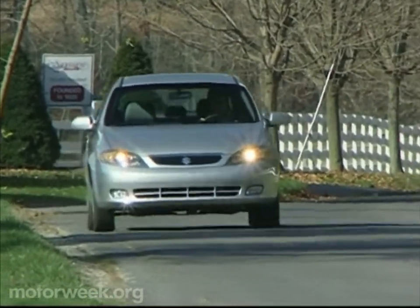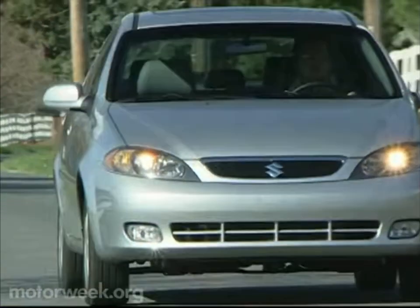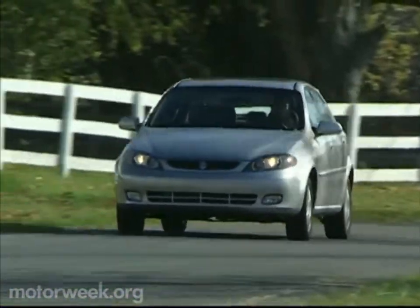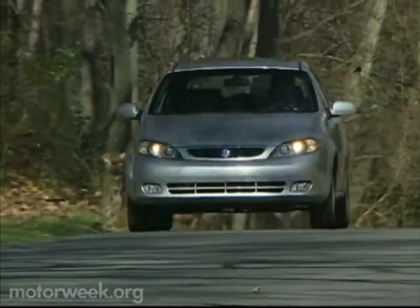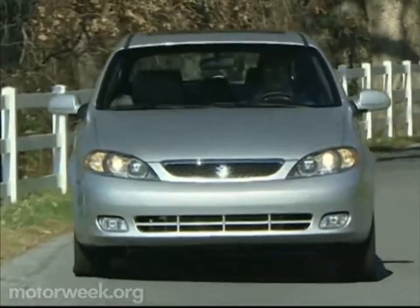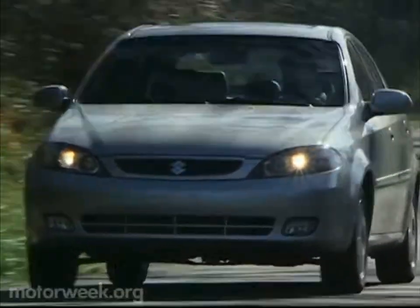So the 2005 Suzuki Reno is a great-looking, high-value little car that is competent by every measure. And while its subcompact playground is tough to say the least, with lots of style, substance, and quality packed into its diminutive frame, this sharp little 5-door is sure to keep Suzuki's sales climbing.